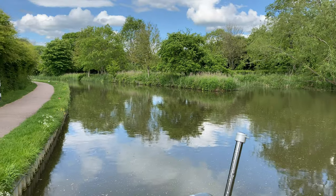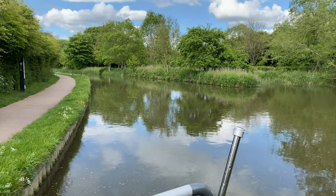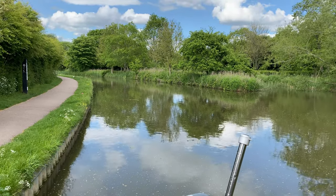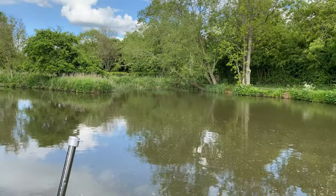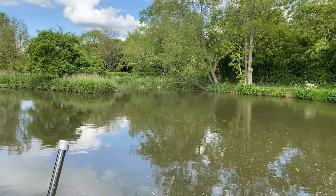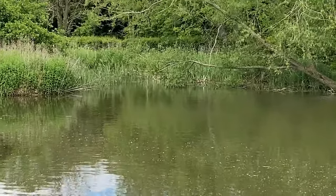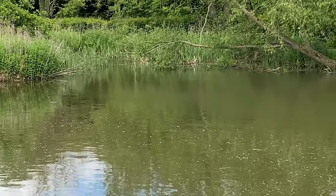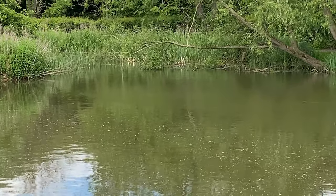We're moored up on the visitor moorings just above Foxton Locks. The locks are literally just around the bend there to the left, about 100 yards. But point of interest, we thought it was a winding hole, but we've actually discovered that that little inlet there was actually the course of the old canal, or rather the new canal and the incline plane.